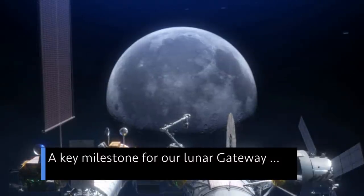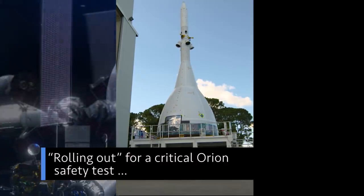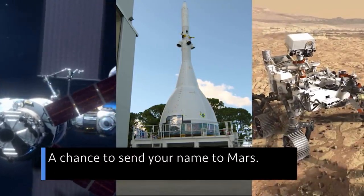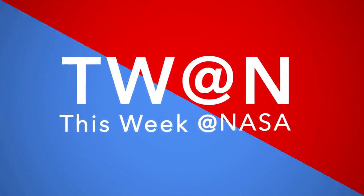A key milestone for our lunar gateway, rolling out for a critical Orion safety test, and a chance to send your name to Mars. A few of the stories to tell you about this week at NASA.